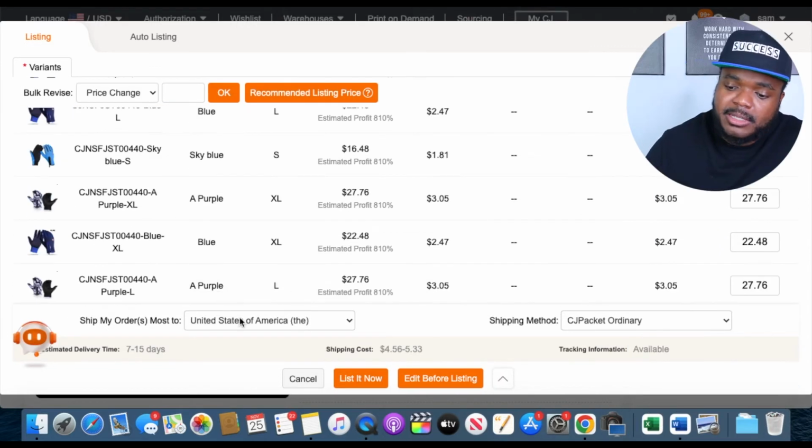Then you're going to make sure that you selected the right location that it's going to get shipped to. Also make sure that you selected the right shipping method. And then you can either click on list now, or you can click on edit before listing, just so that you can make sure that everything is done right.